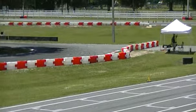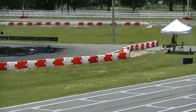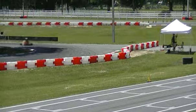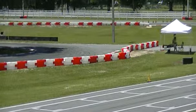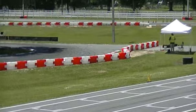12-lap pre-finals here. 12-lap pre-finals. Up next will be Rotax Jr. and Tag Jr. Once again, that's a mixed class, mixed group, so the Tag will start at the rear of the field. Our Rotax Jr. will start at the head of the field with a single green flag.